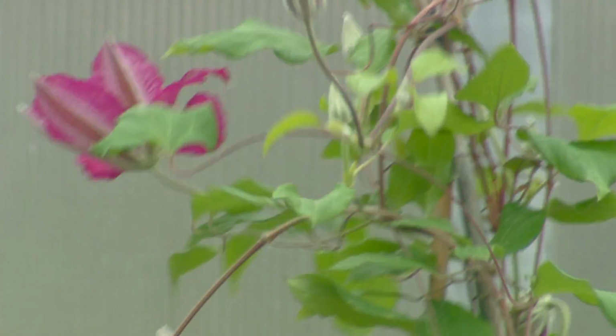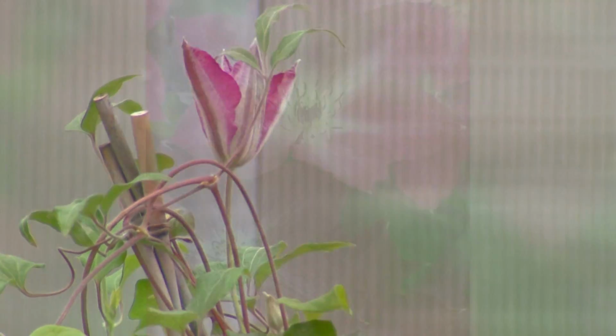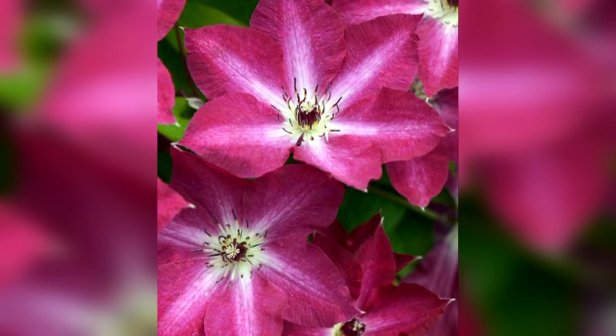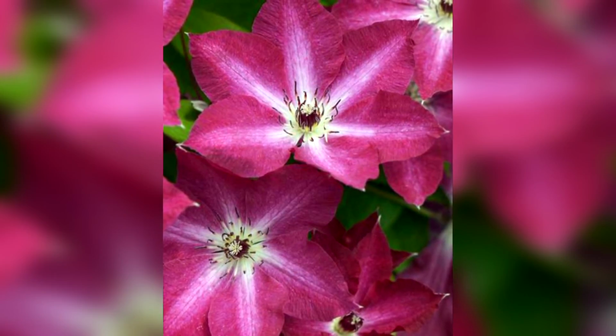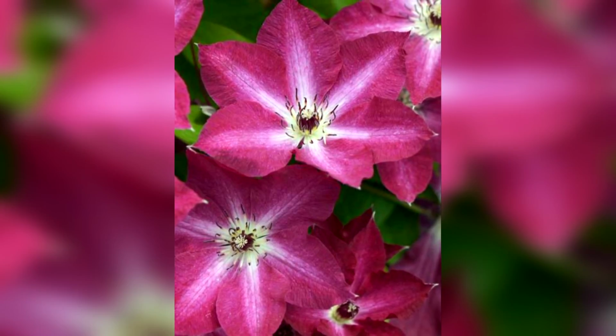I actually bought one last year, and I didn't get a chance to plant it. It wintered over in a pot like that out in the garden. You know it's hardy. Viva Polonia means long live Poland. Like the colors of the flag of Poland, it puts out a large red flower with a white star in the center. It's an easy-to-grow clematis, making it a good choice for beginners.